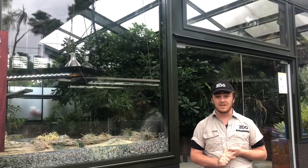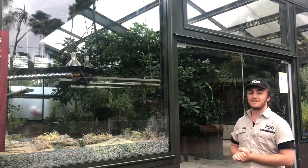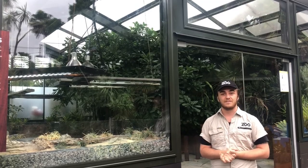If the tortoises do want to come inside on one of the cooler days, the visitors can still see the tortoises nice and clearly through these windows. How cool is that?